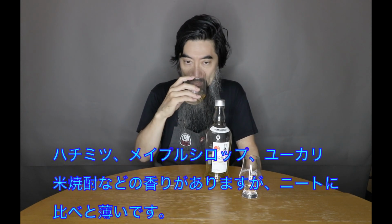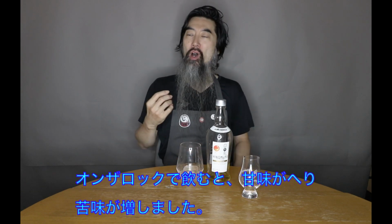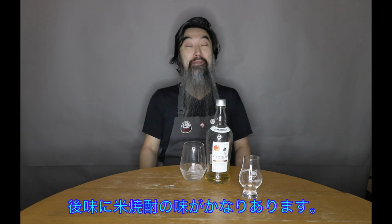Aroma is... now it's everything less. It has notes of honey, maple syrup, eucalyptus, rice shochu, but it's everything less. I would say on the rocks is less sweet, and more bitterness comes out. Yeah, I mean, in the aftertaste, it has more nice shochu, I would say.